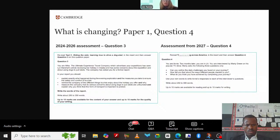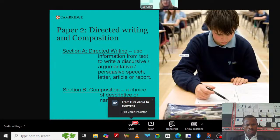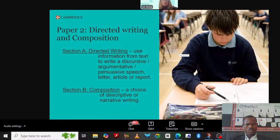So paper 2, there are not a lot of changes to this question paper. It's still the directed writing. Candidates still use information from text to write their discursive, argumentative and persuasive speech, letter or article or report. And section B is still comprehension.